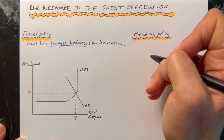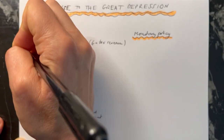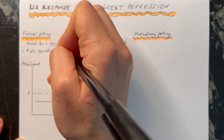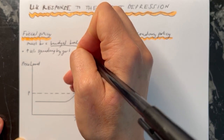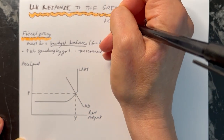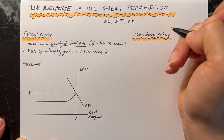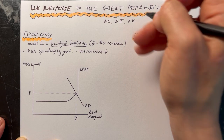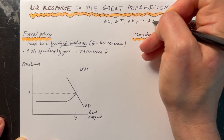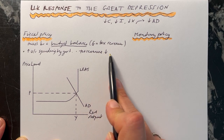revenue. And as you can imagine, when the Great Depression started, it meant that the government had to spend a lot more on unemployment benefits. So there was a big increase in unemployment spending by the government. And on top of this, tax revenue was falling. Because we know that in the Great Depression, we had a decrease in consumption, a decrease in investment, possibly a decrease in exports because countries abroad, the people there didn't have as much money to be spending on buying imports that were coming from the UK. And overall, this all led to a decrease in aggregate demand. So people were spending less money, businesses were spending less money, tax revenues were going down.